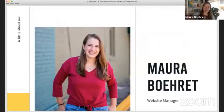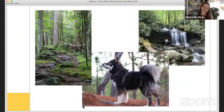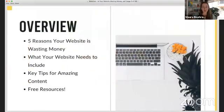All right. So a little bit about myself. Like I confused y'all a second ago, I'm the website manager here at Ugly Mug Marketing. I just got my words mixed up a little. But a couple things I love. I love hiking, I love photography, and I love my dog. His name is Saber. He is a Husky German Shepherd mix. And he is, if you can believe this, he has about as much sass as I do. So just to give you a heads up. But this is what I do whenever I'm not at work. That gives you just a little bit about who I am.